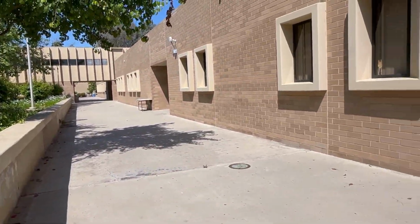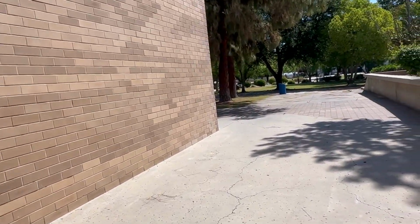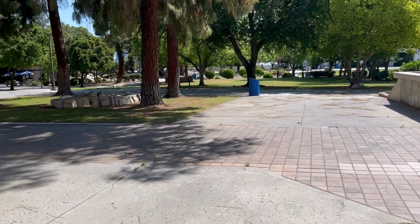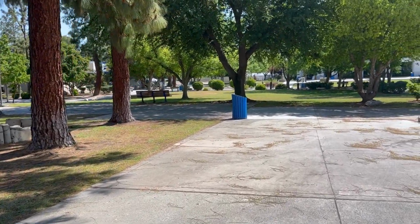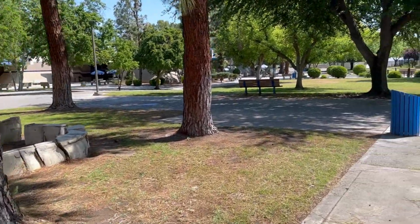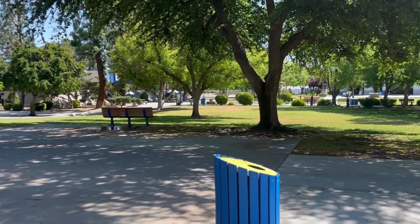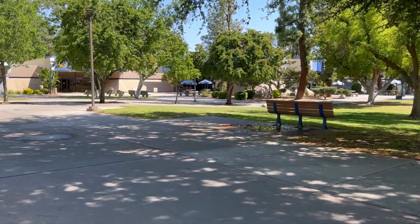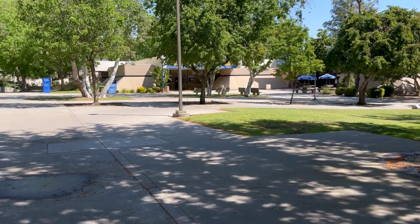So before we go that way, let's take a look over here too at this area by the cafe. There's a lot of shade over here and these trees, so it's a nice little area.